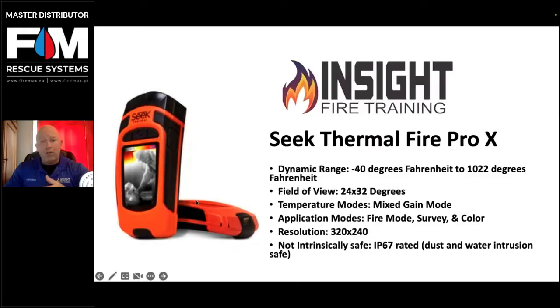This camera has 3 different color application palettes. It is not intrinsically safe. So those of you who are looking at NFPA or ATEX standards overseas, understand it is IP67 rated ingress protection for dust and water intrusion, but it is not intrinsically safe. So your NFPA 1801 certifications or ATEX certifications are the ones you look for in those particular models.